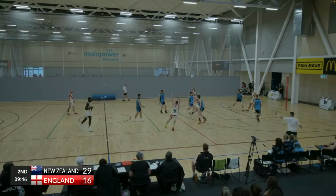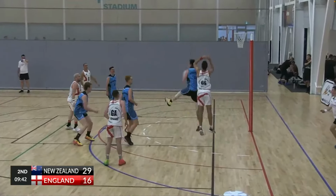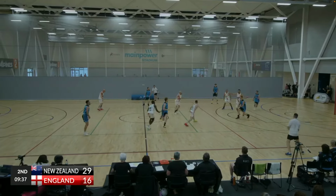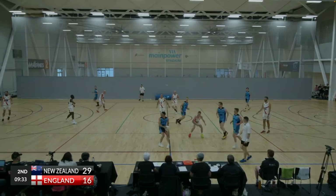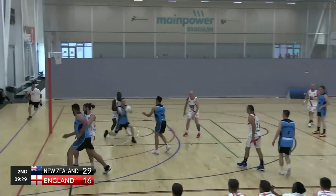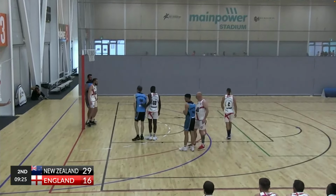So we must say, coaches for these teams, Mark Foster, coach for New Zealand Men's Invitational side, and Sharon Lewis-Berg for the England Thorns. Just really good to have such experienced coaches with both of these sides tonight.